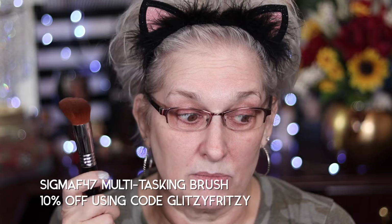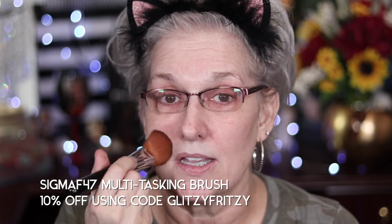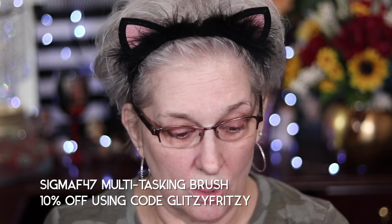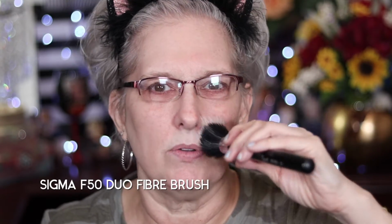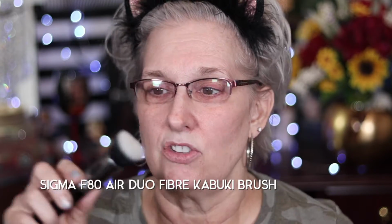Do I use something like this? Yes. If I'm going to grab a foundation brush, of late, it's been this. Because I just absolutely adore the way it puts on makeup. It could even be a goat hair brush that is denser. This would work really nice. This is going to give you kind of a medium coverage. If you were to use something like this duo fiber, this is the F50 by Sigma. This is going to give you the lightest of applications. The F80 Air is also a duo fiber. This is also going to give you just a really light coverage.